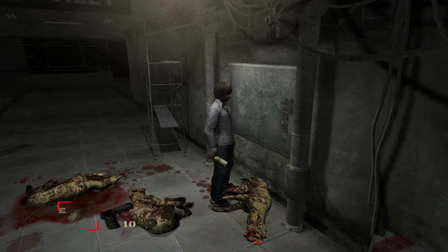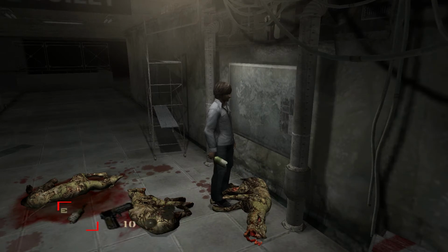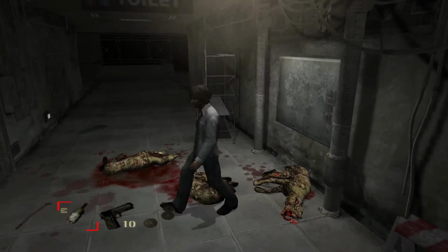So our description's changed as well, actually. Oops, that's the wrong button. That's a scrapbook. It's not what I meant to do. I meant to press this button. It's actually better now, more dangerous as a weapon now that it's broken, though we possibly wasted some wine.